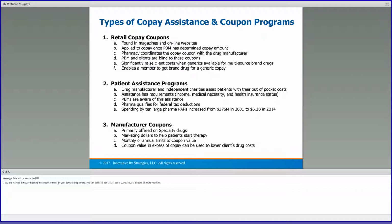of all that. Well, the challenge you run into with those things is that with the Affordable Care Act, they put a cap on what the members' out-of-pocket cost could be. Right now it's around $7,000. So that really limited the value of what people could get from those patient assistance programs, but we'll talk a little bit more about that.